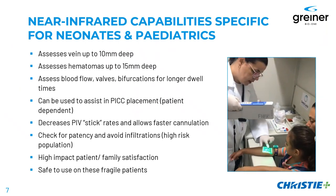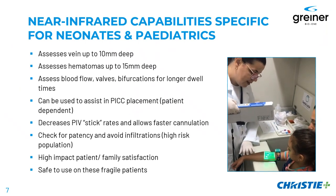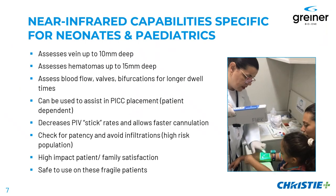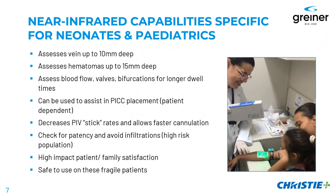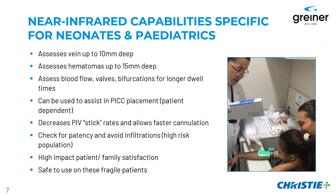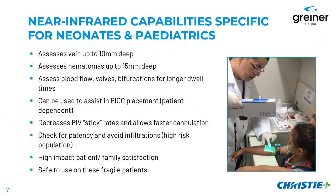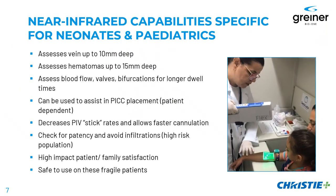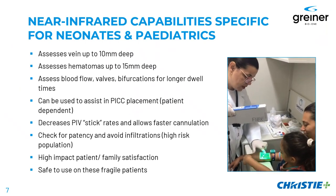I personally have put in PICC lines on neonates using VeinViewer. So this can be used not only for peripheral, but also different types of central lines. We want to obviously decrease how many times we're sticking these babies. And so the near infrared allows for faster access as well, and less exposure time to the patient as far as manipulating the baby around. You can quickly assess and find the best vein, not just any vein.